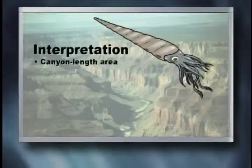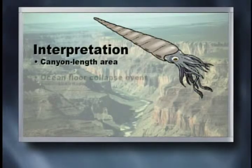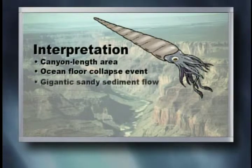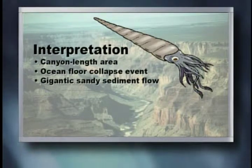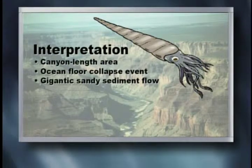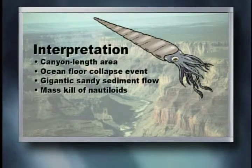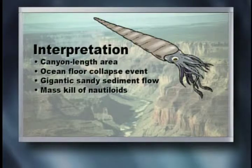And you're believing that this all happened while the Earth is underwater? I think it's obviously, Arizona is underwater. So it's becoming a confirmation of a worldwide flood. It is. So it's a canyon-length area. It's an ocean floor collapse event, a gravity collapse event. It's a gigantic sandy sediment flow or slurry flow. There's a mass kill of nautiloids. It swept up the fastest swimming predator in the ocean, like a vacuum cleaner just ingested them, because it can move faster than they can move.